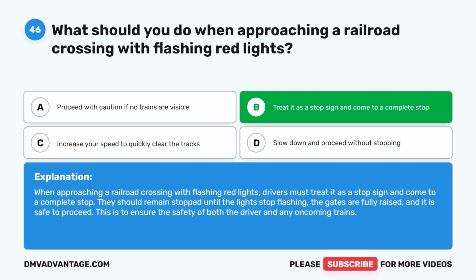When approaching a railroad crossing with flashing red lights, drivers must treat it as a stop sign and come to a complete stop. They should remain stopped until the lights stop flashing, the gates are fully raised, and it is safe to proceed. This is to ensure the safety of both the driver and any oncoming trains.